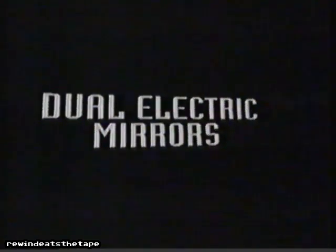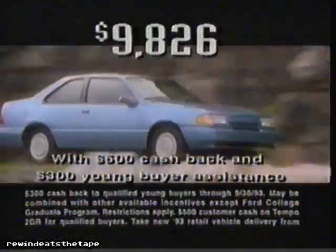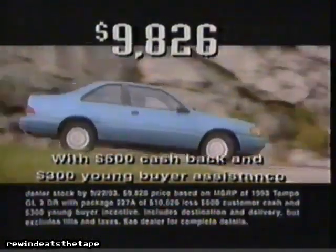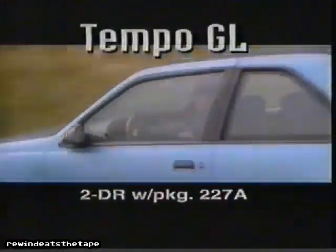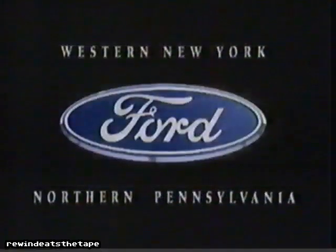When you buy a Ford Tempo, you not only get a lot of car, you get a lot of options, too. Right now, for under $10,000, you can get a specially equipped Tempo GL 2-door loaded with options. See your participating Ford dealer today. It's time to enjoy driving again.